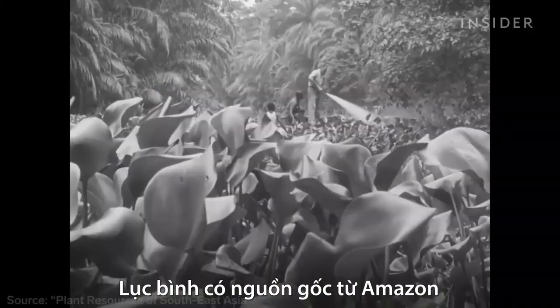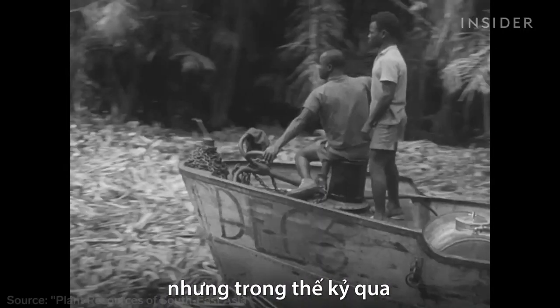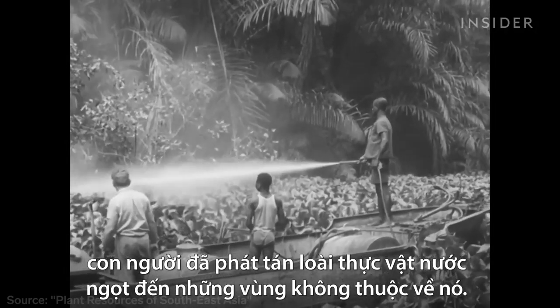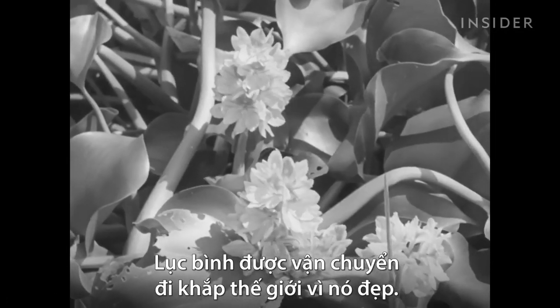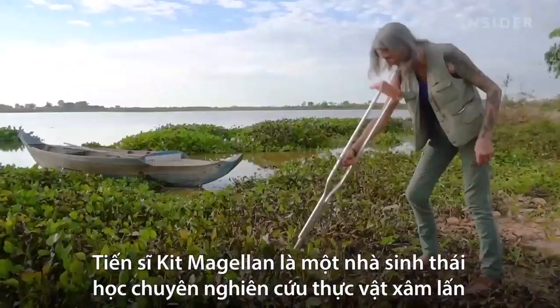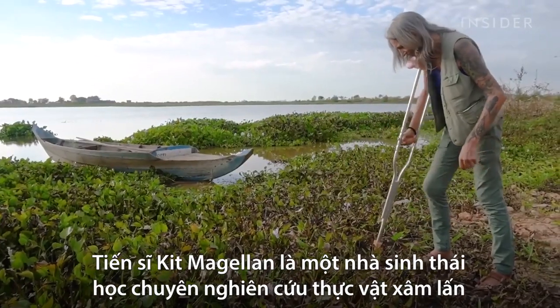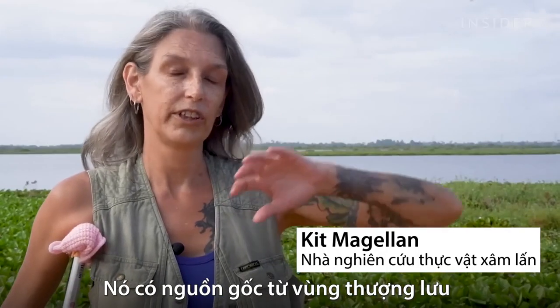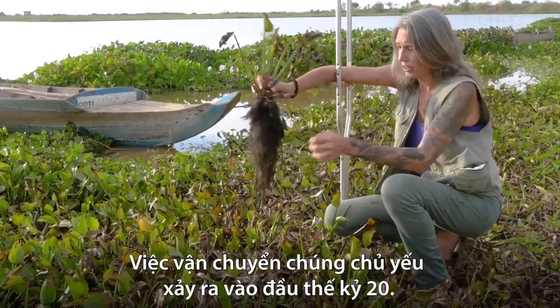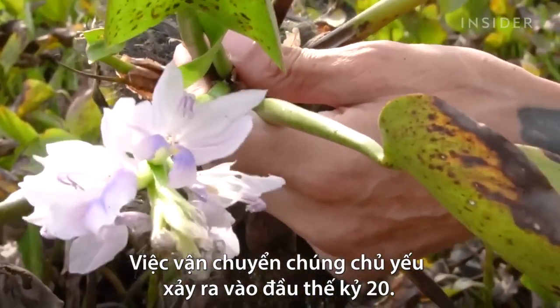The freshwater reed is native to the Amazon, but over the past century, people have spread the species to regions where it doesn't belong. It's been transported all over the world because it's beautiful. It's an ornamental plant species. Dr. Kit Magellan is an ecologist who studies invasive plants. It's native to the upper reaches of the Amazon basin. Most of the transport occurred during the early 20th century.